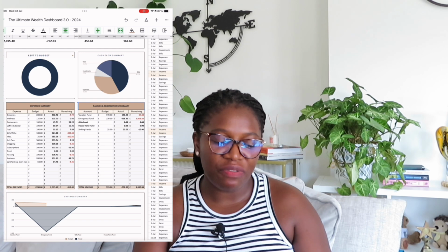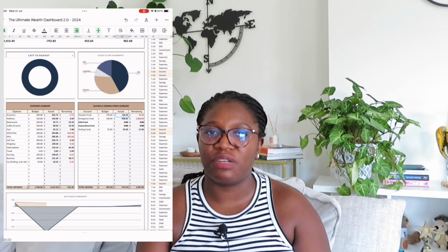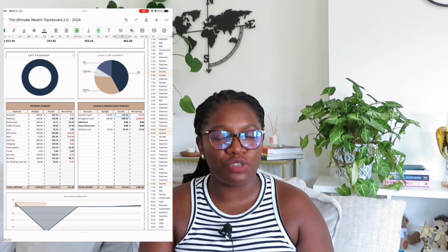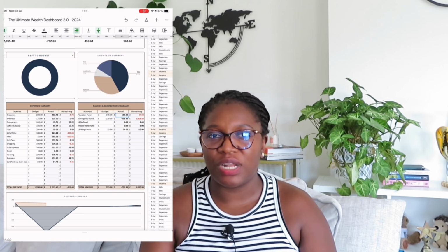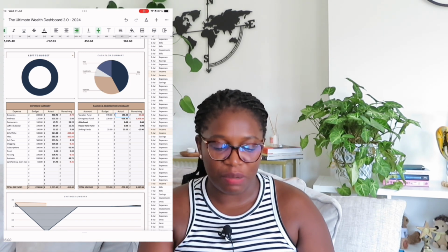Then saving and sinking funds. So for vacation, I budgeted 170. I was only able to send 136, and if you saw my last Transfer Tuesday for July, you would know that the first week in July and the final week in July, I had zero extra money to send towards my financial goals, so I wasn't able to do that.